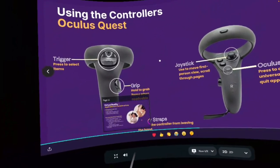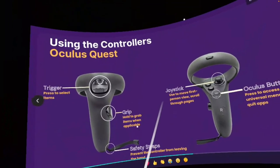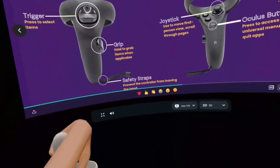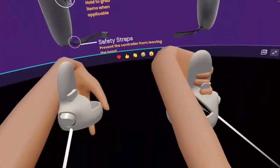I don't want to forget the safety straps, so I strongly recommend you put your wrists through the strap and tighten them so that you can let them dangle if you need to. I'm demonstrating it right now. You can look at my simulated hands.